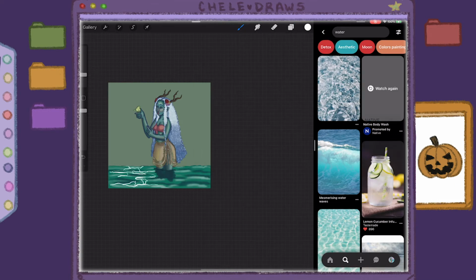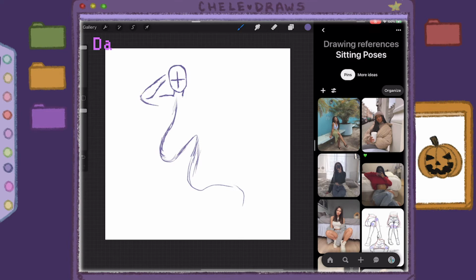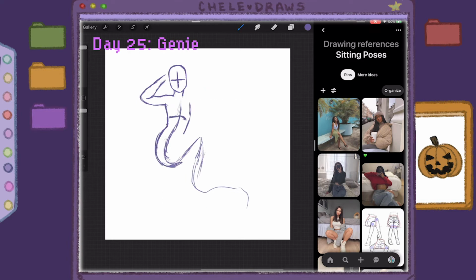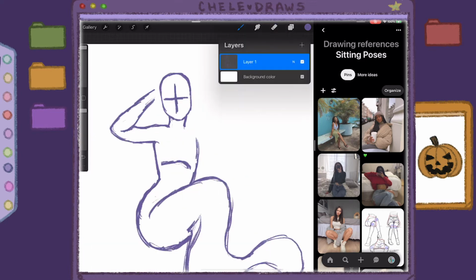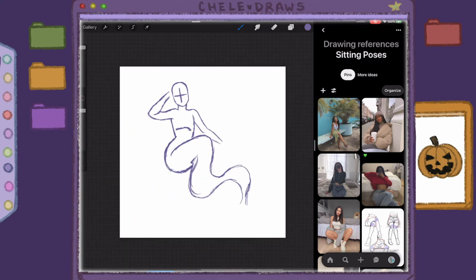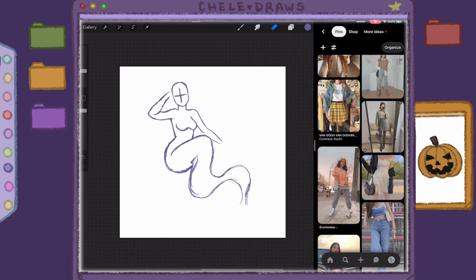But this one didn't come out that great either. I tried to give her locks, and I was trying to make the locks look like waterfalls, but it did not turn out that way, if that makes sense. So yeah, that was the goal for her, but it didn't come out like I wanted it to.